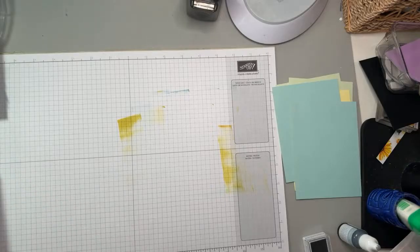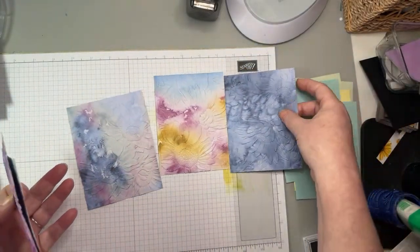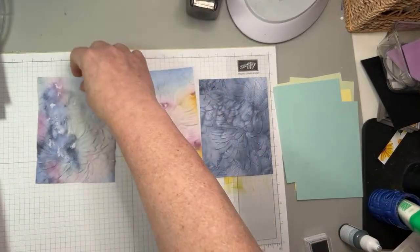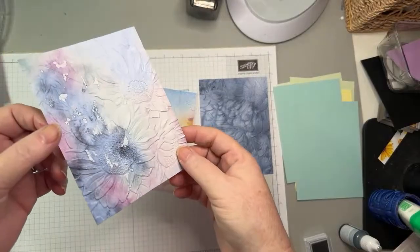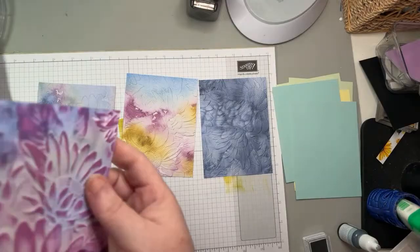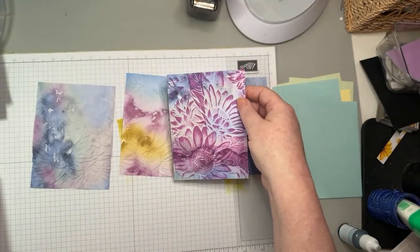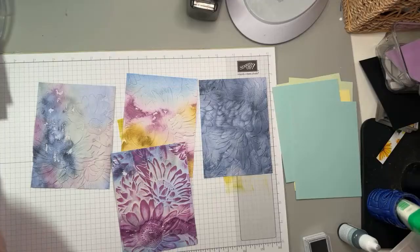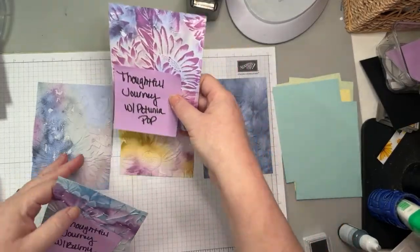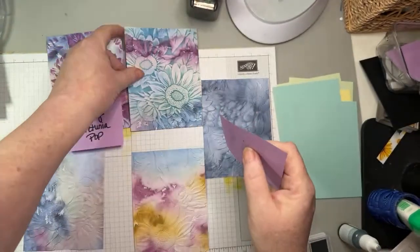crafting together, but oh, okay, let's pull in a different designer paper. Let's pull in Thoughtful Journeys. So these are the patterns that I pulled from the Thoughtful Journeys designer paper. And it looks absolutely gorgeous on just the paper itself. But when we take it up a notch, this is the opposite side of that pattern. Adding Petunia Pop. Yes, please. So this is Thoughtful Journeys with Petunia Pop. This is Thoughtful Journeys with Balmy Blue.